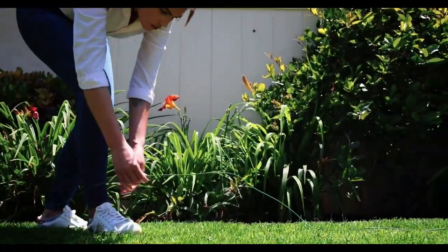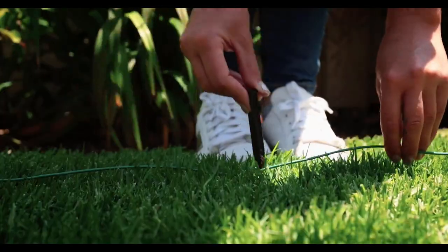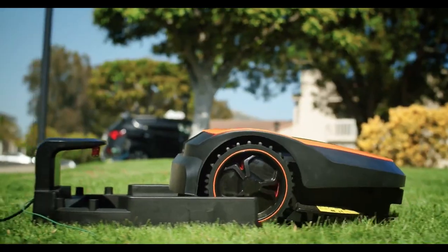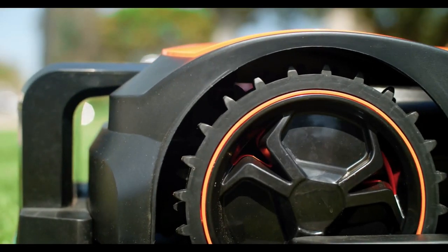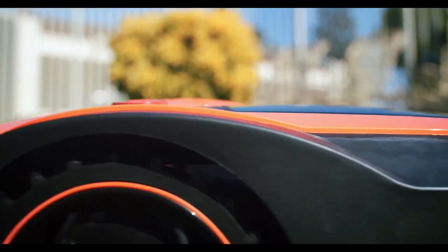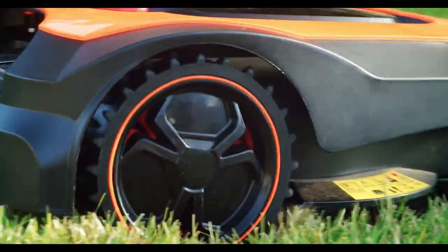Moro uses a perimeter wire that sets the boundaries for Moro, ensuring accuracy in what gets mowed. With an auto return feature, Moro docks when the battery is low, when it rains, and when it's done mowing, making Moro worry-free and hassle-free. Moro requires zero effort, zero stress, and provides the perfect lawn.